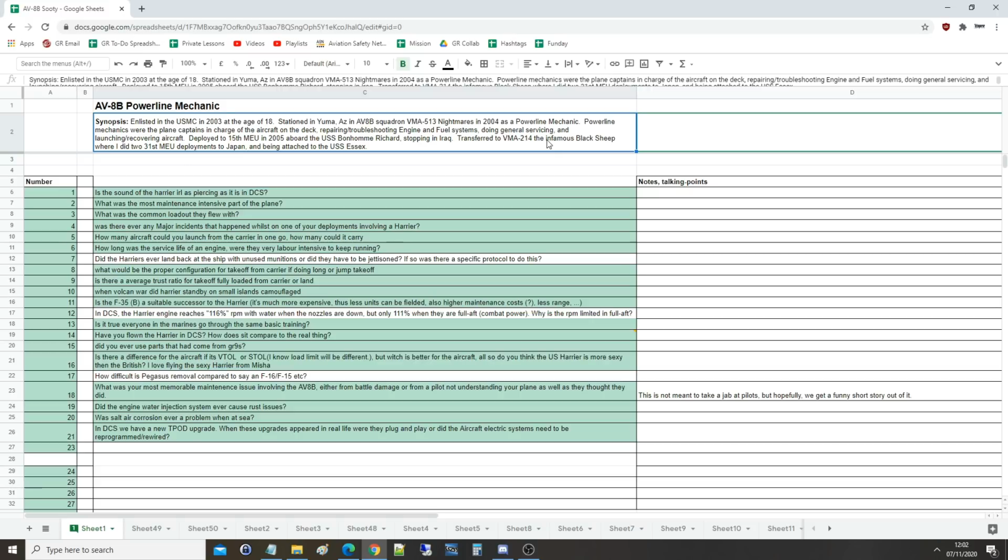Transferred to VMA 214, the infamous Black Sheep, where I did two 31st MEU deployments to Japan, being attached to the USS Essex. Sorry, what is MEU? That is a Marine Expeditionary Unit. It's basically a fleet of Navy and Marines who go out and we patrol areas and handle any sort of combat situations that arise. I also did a few humanitarian situations. We basically just go out for 6 to 8 months and float around the sea around Korea, and some people go to the Europe areas. But being on the west side of the U.S., we always went to the west side of the globe.